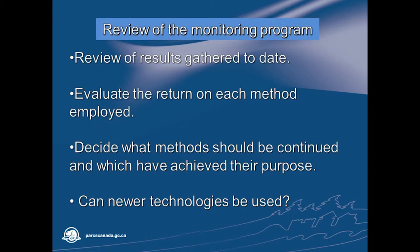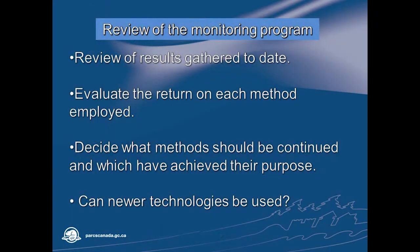So some of these methods were actually intended to be shorter term goals. So we have to be conscious of when that period is over, and so we can focus on other ways of preserving shipwrecks. And we have to decide which methods should be continued. What we found happily while we're revamping the program is there's a lot of newer technologies out there that we may be able to make use of and support the work that has been done.